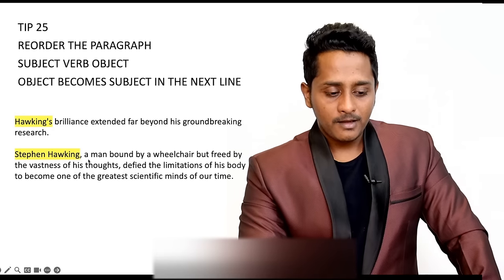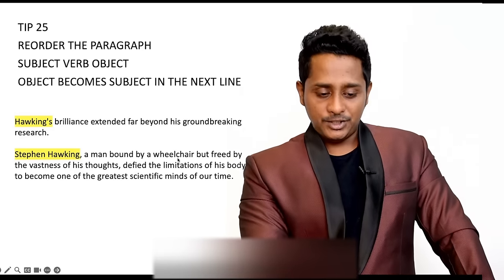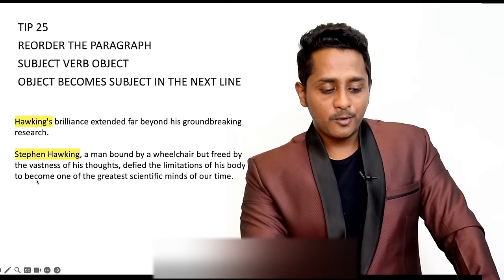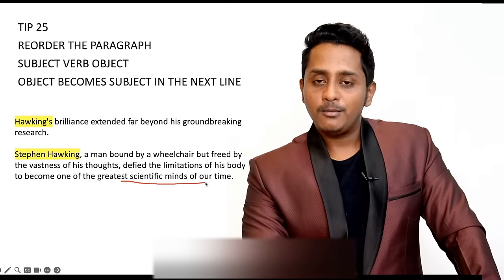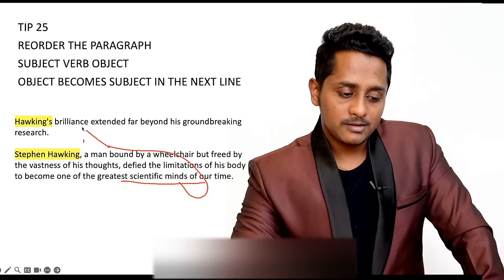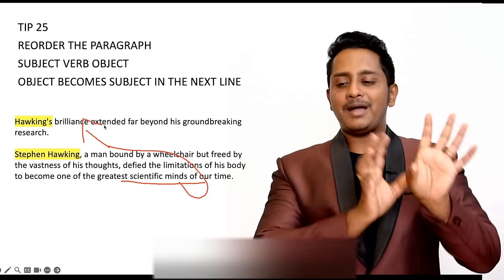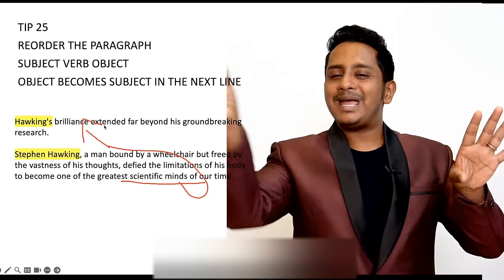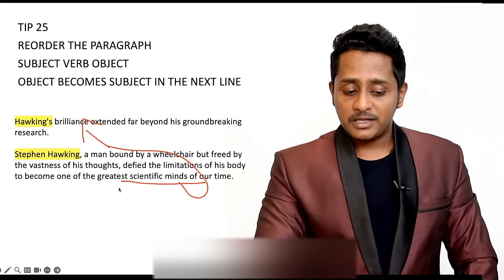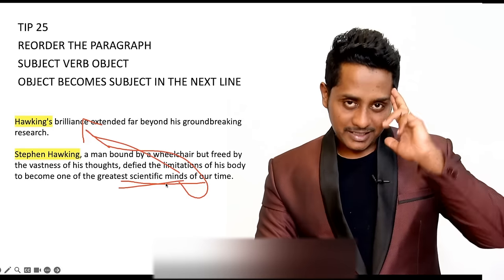See here, Stephen Hawking, a man bound by a wheelchair but freed by vastness of his thoughts, defied the limitations of his body to become one of the greatest scientific minds. Greatest scientific minds is brilliance. So the idea is, it will not be he eats apples, the apples he eats. If it is he eats apples, same word is there, it is easy. Same word will not be there. So here, become one of the greatest scientific minds. His brilliance extended means he is one of the greatest scientific minds.